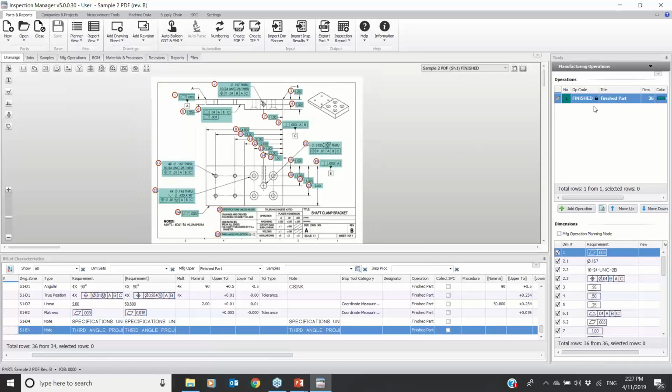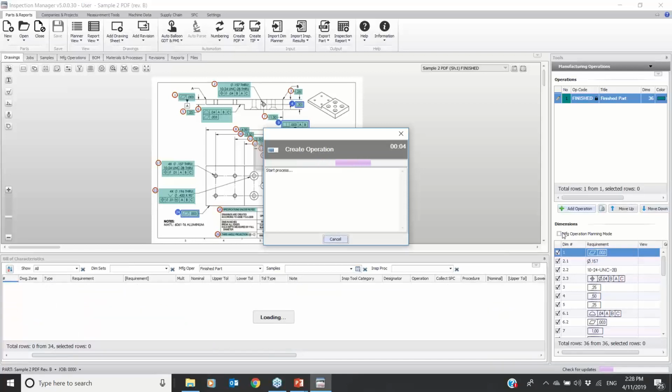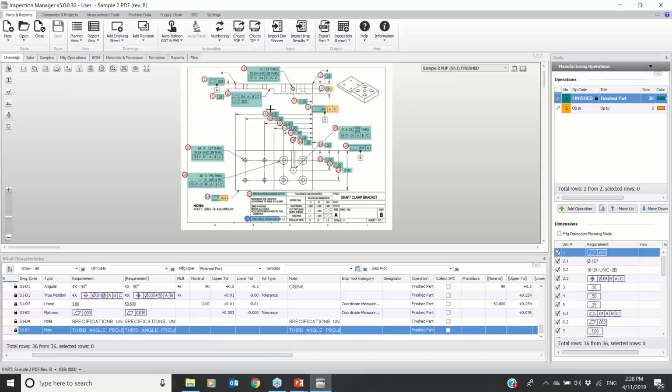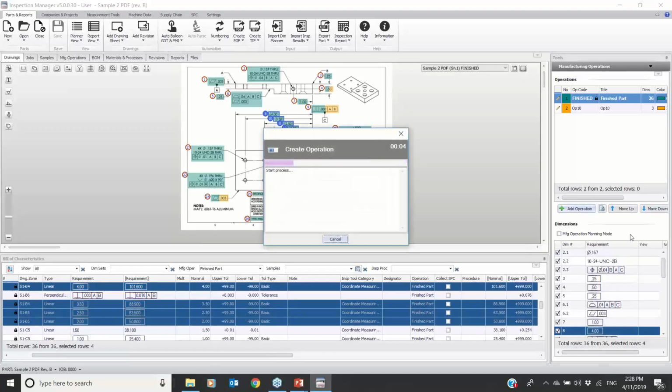When we talk about in-process inspection, you see the system assumes, probably right, that's my finished part. But I would like to click on feature number 4, and this one, 924, and say, okay, that's going to be my operation 1. Again, I arbitrarily pick those features. It's not really what you're going to do. And I added operation 1 to the process, okay? And I can go and do operation 2 and operation 3 and 4. There is no limit on how many operations you can add, okay?